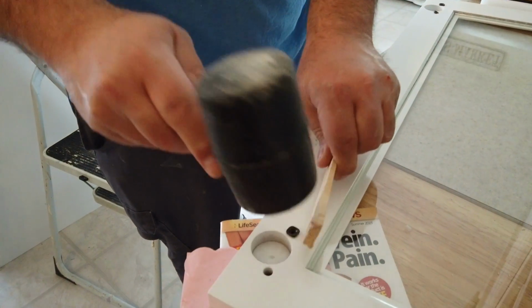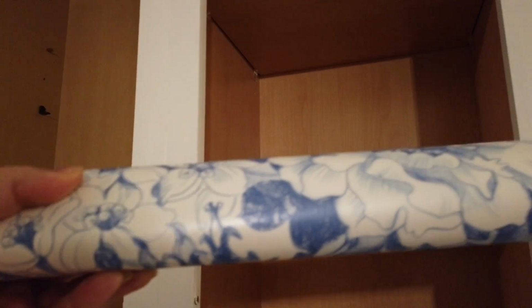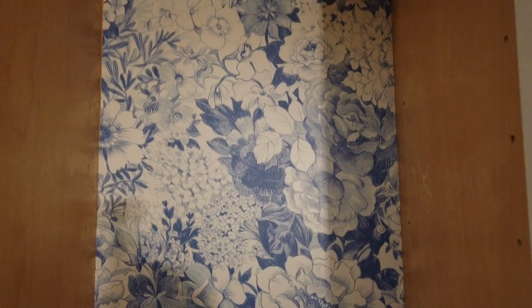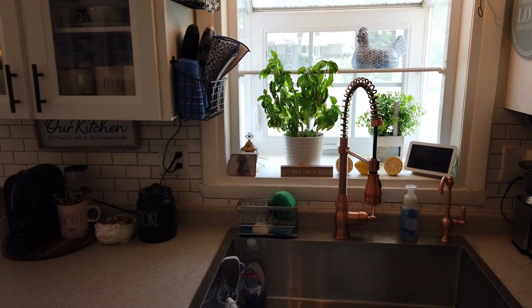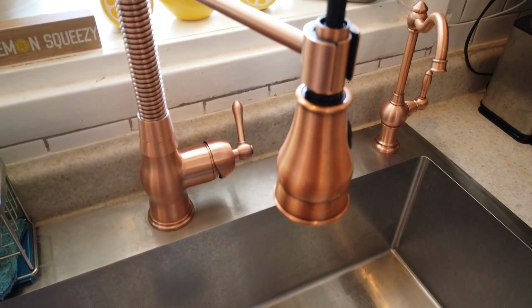So we were able to do the glass doors on a budget, and in the cabinets that had the glass doors, I wallpapered behind them. That was a really big deal. I wanted this blue floral wallpaper, and it's contact paper, so I could change it out if I ever get sick of it. But I do love blue and white for the kitchen theme. And then one of the last pieces was to get a new sink. We got a really big metal tub sink, and then we got beautiful copper faucets, which are absolutely gorgeous.